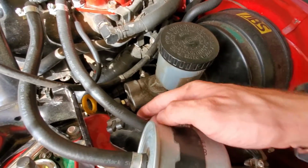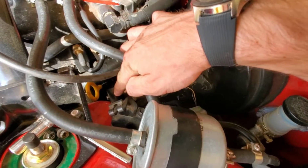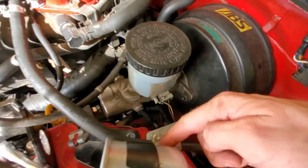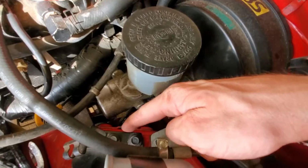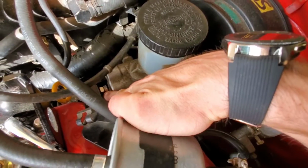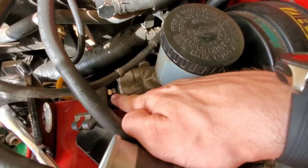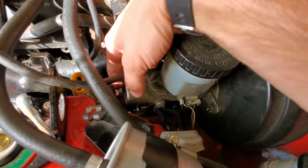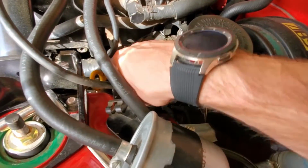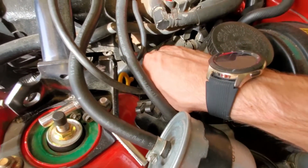Hey guys, so now I know it's kind of hard to see because of this line here, but you can see the bracket right where my index finger is touching. So the 2 bolts that we put in are right here, 1 and 2. The bracket comes out this way, runs this way, and then you have your screw and lock nut here. So basically what you're gonna do is you're gonna back this screw out. So I'm gonna come on in here and I'm gonna back it out to where it's actually touching the master.